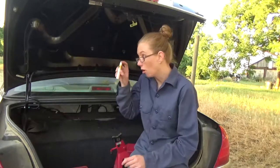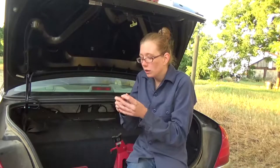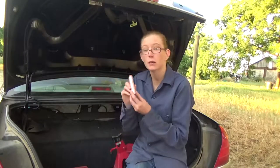Another good tool to have with you in your car is pepper spray. Or a stun gun, if you'd rather have a stun gun. I like pepper spray though because it's for long distances. The reason you need to carry this is because not everyone that you come in contact with that might pull over to help you on the side of the road is going to be friendly. And you want to protect yourself. You should be protecting yourself anyway. You should be carrying this with you anyway.